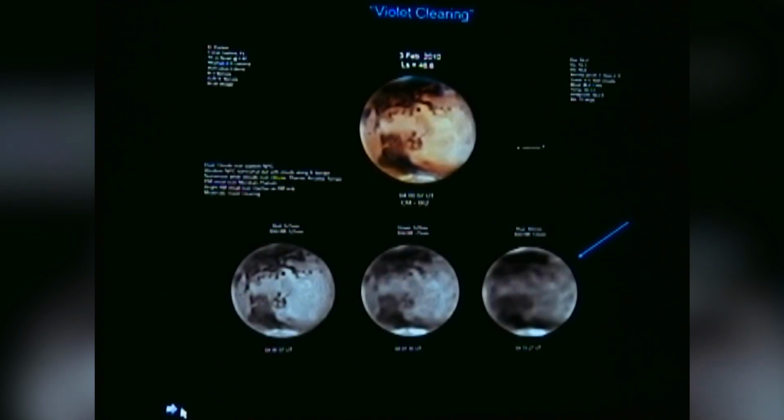there's a thing called violet clearing, where normally when you look at Mars through a dark blue violet filter, like a 47, you don't see any surface features. You see them very poorly, and you image them very badly, because Mars's atmosphere is normally opaque to the short wavelengths. And the last few days we've had violet clearing, where we're seeing the surface features almost as well as we see them in red.